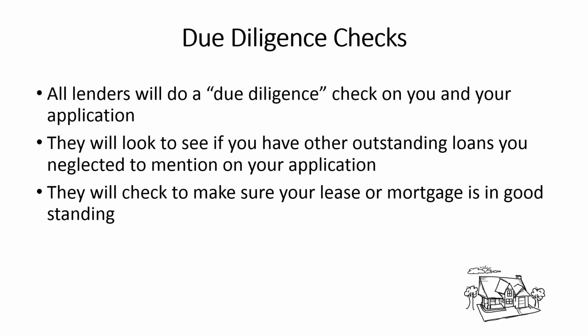Guy was going to have his money tomorrow, and the deal just got pulled either yesterday or today because his landlord trashed him in the lender's review. So they do these due diligence checks, and this is exactly why you don't count your chickens before they hatch. Don't go try to spend the money you think you're going to get, because it's not done until the money is in your bank account.